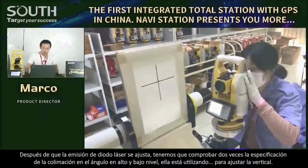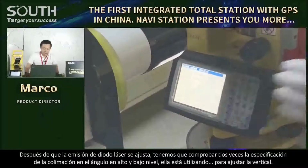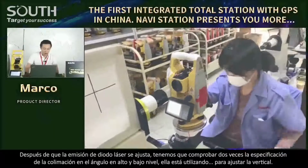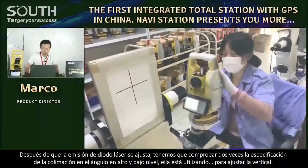So after the laser diode emitting adjustment, we need to double check the specification for the collimation, index angle, and the high-low level. So now she's using the pin to adjust the vertical.